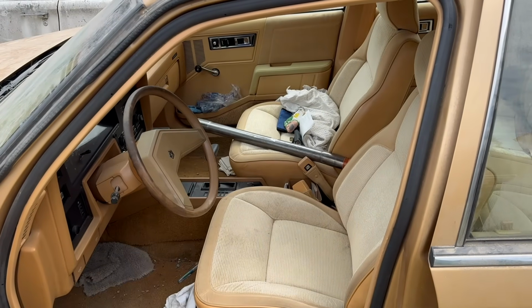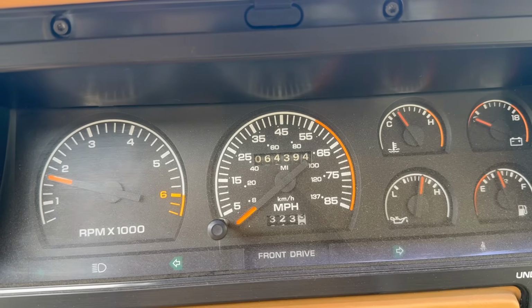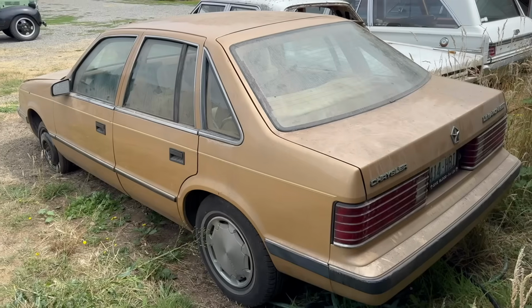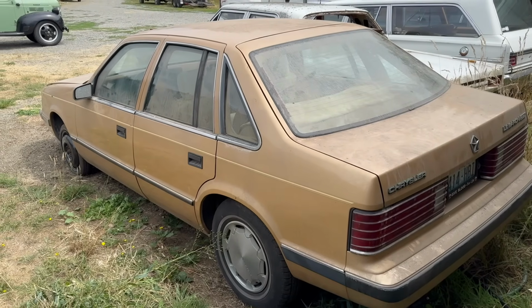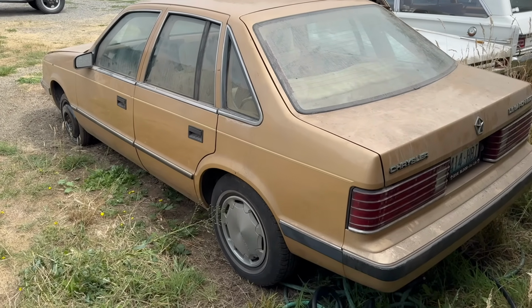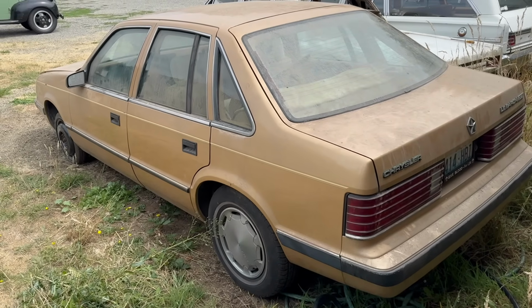Probably because it's absolutely mint. Well, kinda. Maybe because it's got 64,394 original miles. Maybe it's the time capsule aspect. You don't see these things in this kind of shape anymore. Or maybe it was all a big joke. I don't know. Anyway, I'm still kind of excited about it, and I really don't know why.